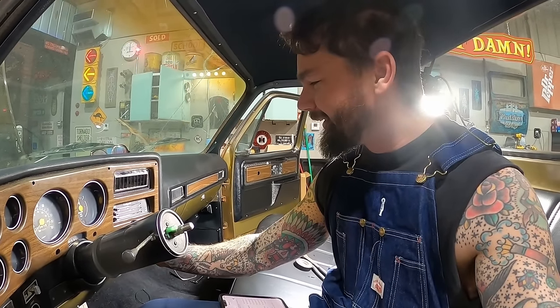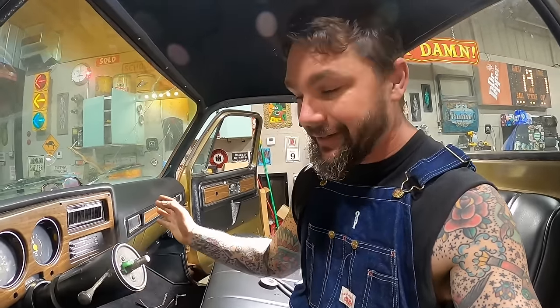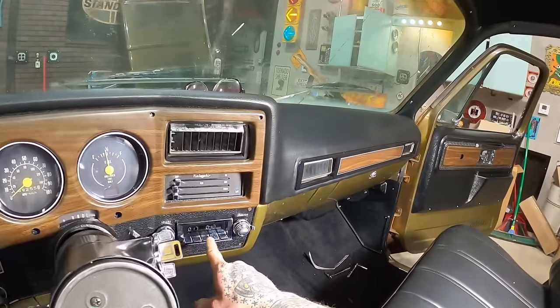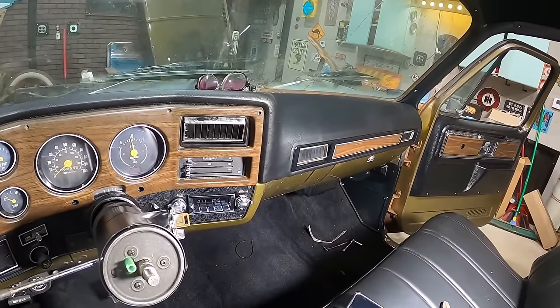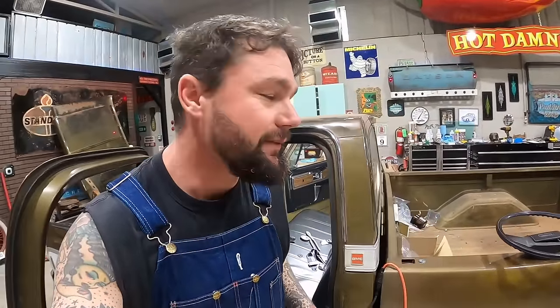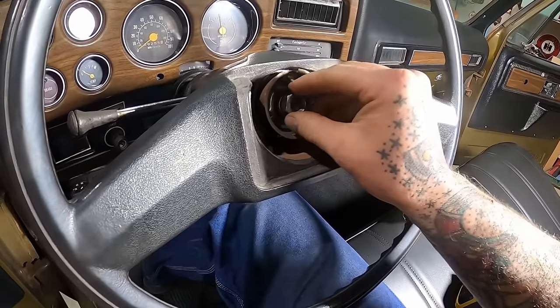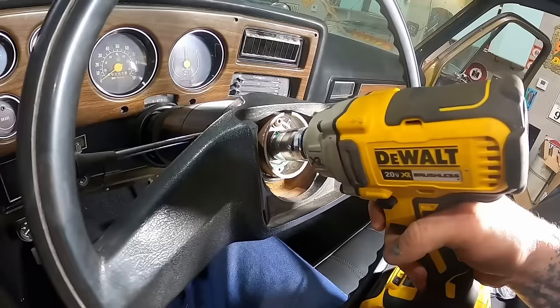Oh, all right. She's got a radio, thank goodness. Bluetooth, right there off your phone. Looks pretty good, kind of matches the style of the truck. That means it was worth all the pain that we just put into that. The steering wheel was just mocked up before, so we'll actually put a lock nut on that.